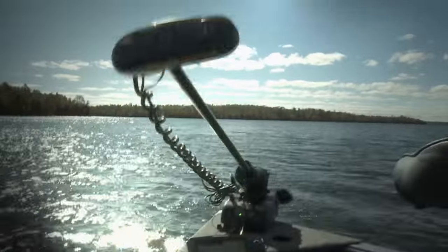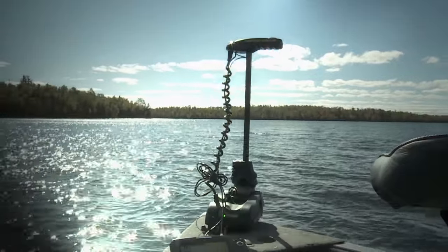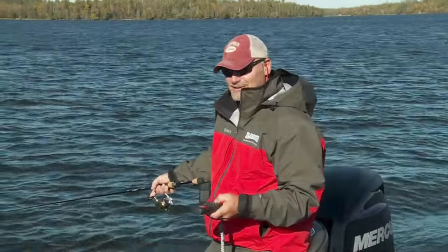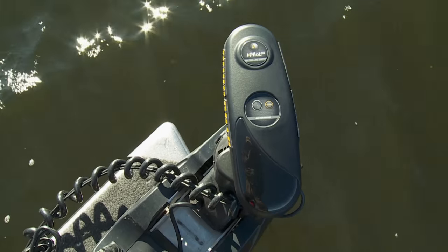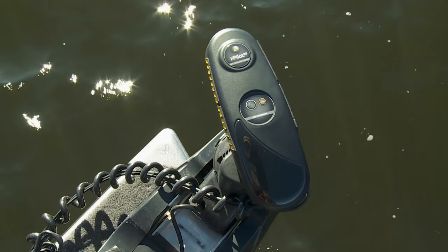Oh, they do. What amazes me about the Ulterra is the time saver it is, how fast it is. You're down, you're in, you're going, you're moving. It sounds kind of silly, but at the end of the day, your line's in the water a lot more. And fish are here somewhere, Billy. And we are going to find them.